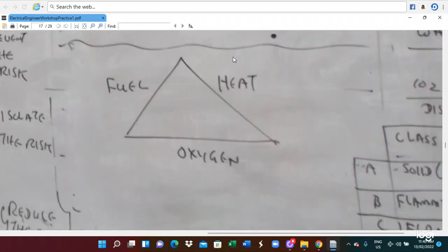Any fire hazard is caused by fuel, heat, and oxygen. To cause a fire, fuel is the main thing, along with heat and oxygen. If you remove one of them, fire will not happen. Therefore, if you want to extinguish the fire, cooling means using water to remove the heat, or using CO2 to prevent air from reaching the fire. So these three, fuel, heat, and oxygen, are important for the fire. If you want to extinguish the fire, you have to remove one of them.